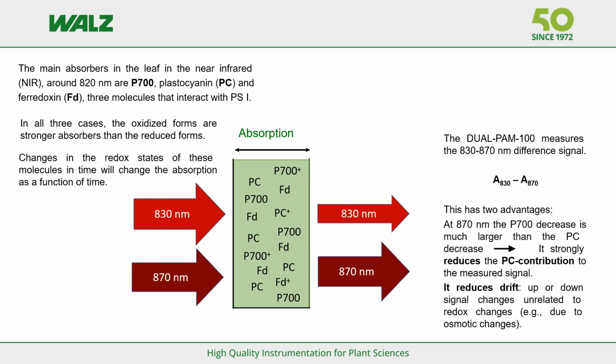The Dual-PAM-100 measures the 830-870 nanometers difference signal. The use of this second reference wavelength does two things. At 870 nanometers, the P700 signal has decreased much more than the plastocyanin signal. As a consequence, the plastocyanin contribution to the measured signal is strongly reduced. It also reduces signal drift, that is, up or down signal changes unrelated to redox changes, but for example due to osmotic changes in the sample measured.